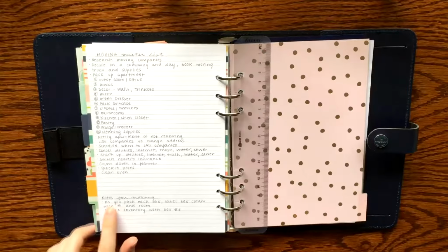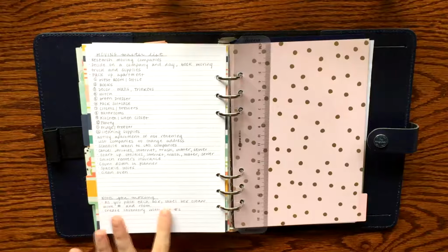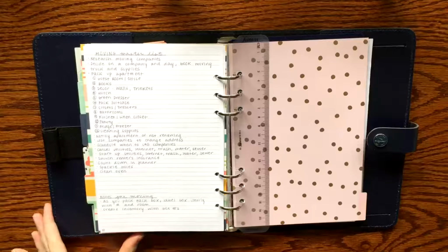And then I just have some notes here about how I want to keep track of what's in each box. So as I pack each box, I'm going to label it with what number the box is and also with what room it's supposed to go to.